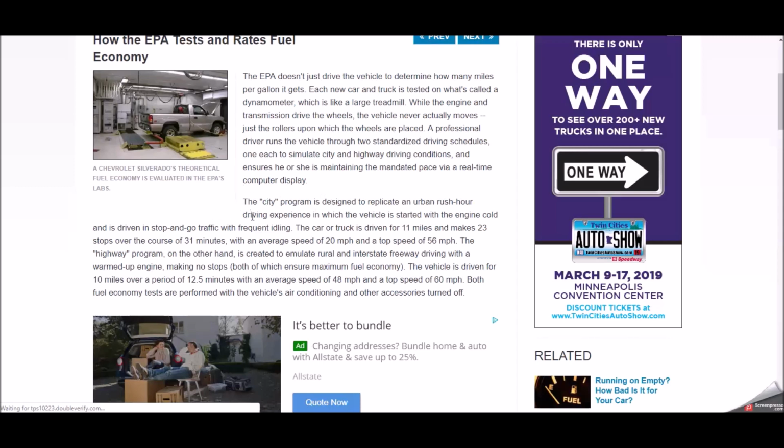So we'll continue here. That's the city. The highway, and I kind of laughed at this one. Now, obviously, you all have to realize that you're not going to get the highway MPGs that your vehicle's rated for when you're cruising down the road at 70, 80 miles an hour. Those are interstate speeds, okay? Most highways are 45 to 65 miles an hour, which is typically where your average vehicle gets its best fuel economy.